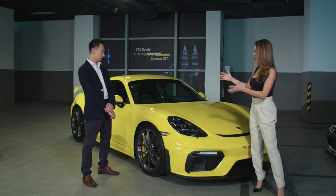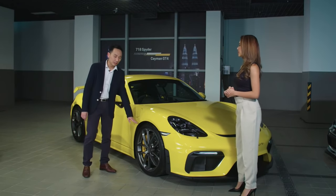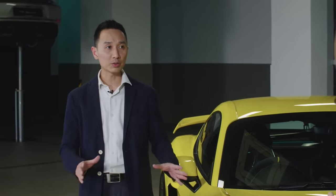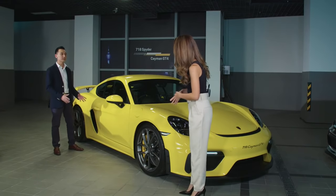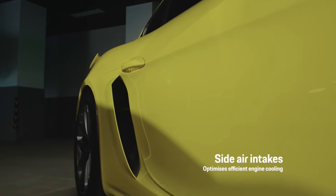That's right, Julie. How about the sides? Well, in both of these models, if you can see, it's fitted with 20-inch lightweight alloy wheels and also with ultra-high performance tyres to ensure maximum grip. As you can see right behind the door here, the side air intake with fins provides optimum air flow that allows more air into the mid-engine for more efficient engine cooling.